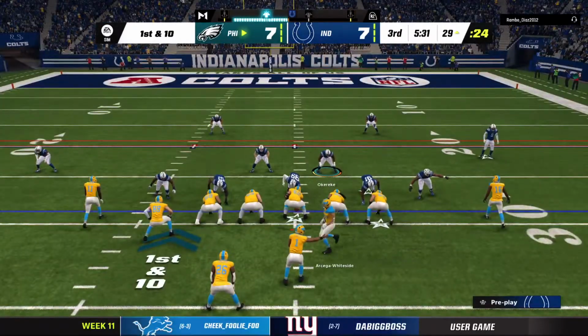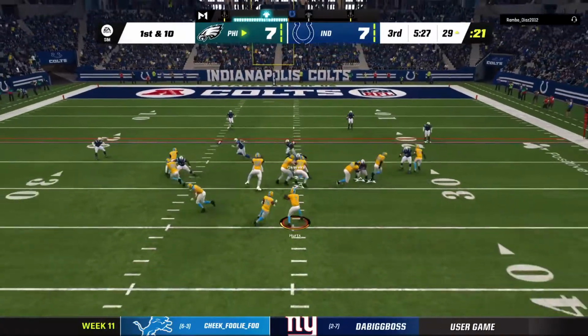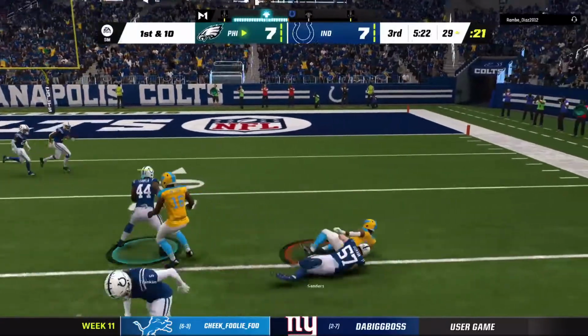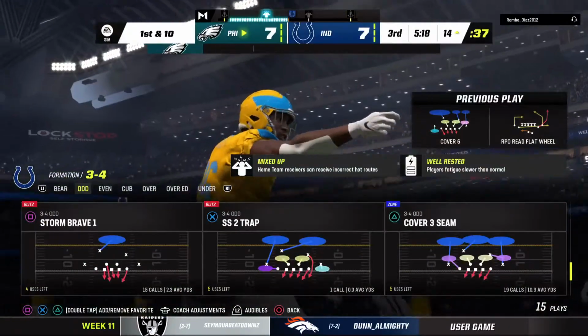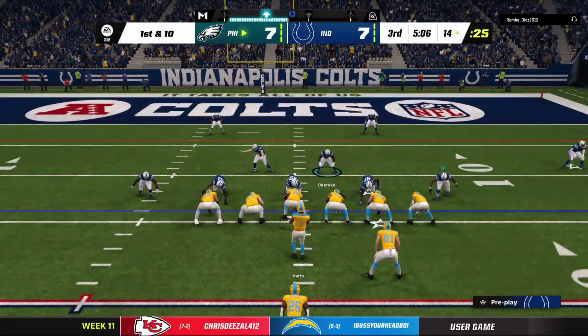Take pass. Hurts a handoff to Sanders. And they'll work it inside the 15-yard line before it's all said and done. 15 more there, and they're on a roll. It's another first down.